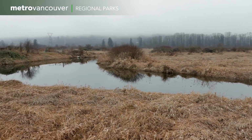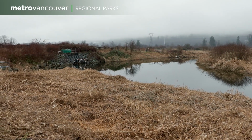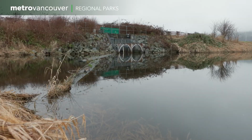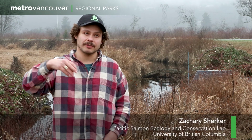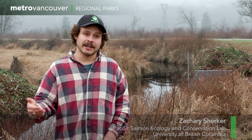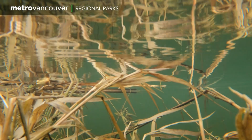In Kwiwketlem Regional Park, floodgates prevent the Coquitlam River from flooding the park. But the floodgates sometimes block young salmon trying to spend the winter in the river's off-channels. Basically, fish are getting pushed further and further downstream, unable to access the floodplain habitat, and as a result they can get pushed out into the estuary months before they're supposed to be there.